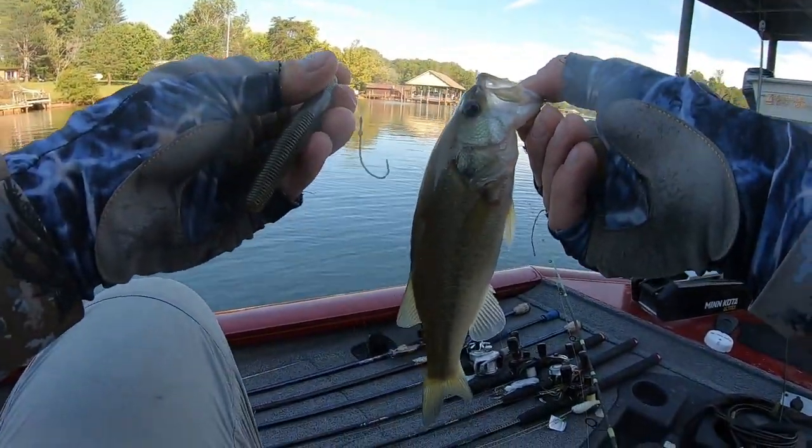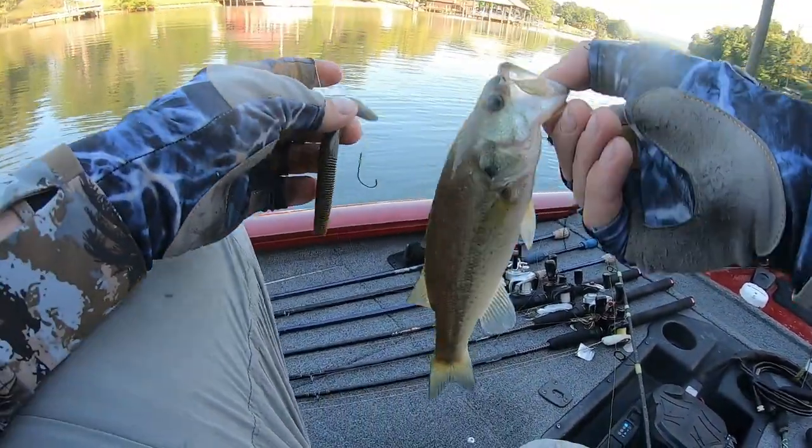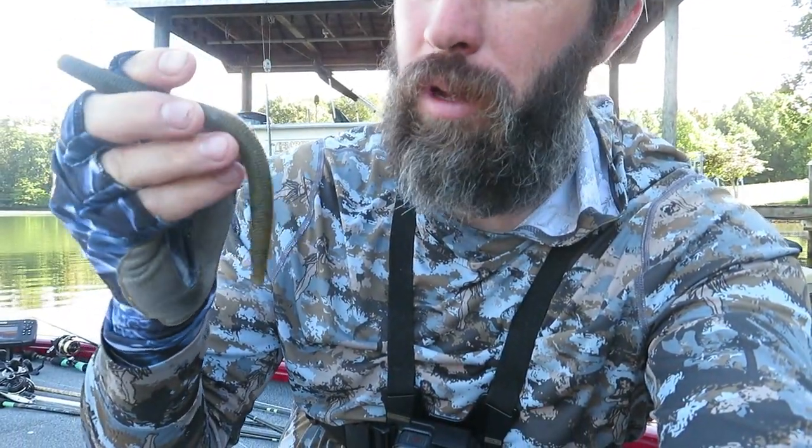Second fish I've caught on that worm. All right, that was fish number 4 in one trip on this lake, which is by far my best number of fish caught in a single outing on this lake. Second fish I caught on this worm too, but it's starting to get a little bit worn, so I'll just hook it in a different spot and keep going.